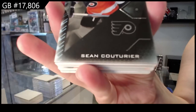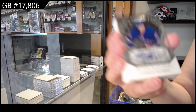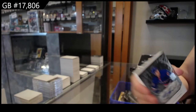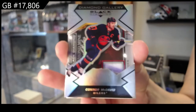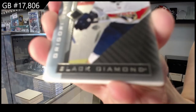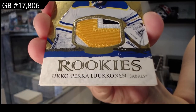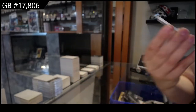/349 for Philadelphia, Sean Couturier. We have a Sparkling Scripts rookie auto for the Rangers of Morgan Barron. Diamond Gallery for the Edmonton Oilers of Connor McDavid. Diamond Mine Dual Jersey for the Devils of Hughes and Heischer. Diamond Futures of Grigory Denisenko for Florida. And exquisite rookie patch gold, Ukkopekkalukkanen, numbered to 25 for the Buffalo Sabres. Nice.